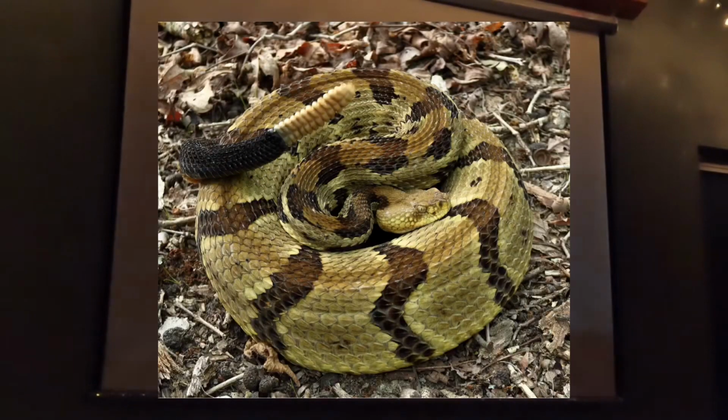Next slide, please. Okay, this is one we found last year. Actually, this is a yellow phase. There are several different phases of timber rattlesnakes as far as color phase. I like this snake a whole lot. It was a big male.